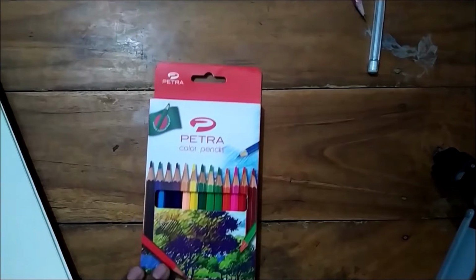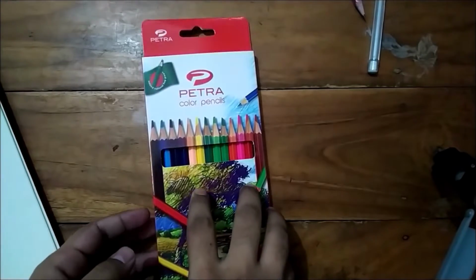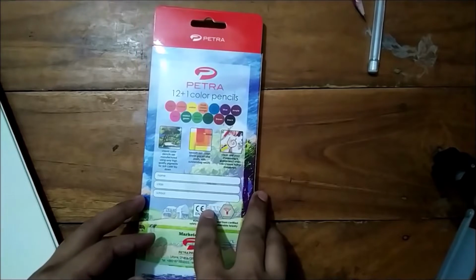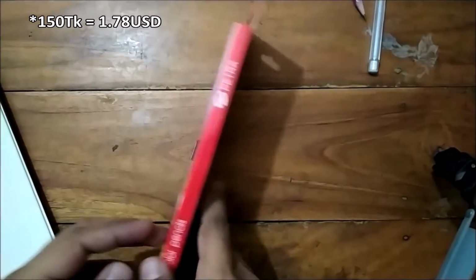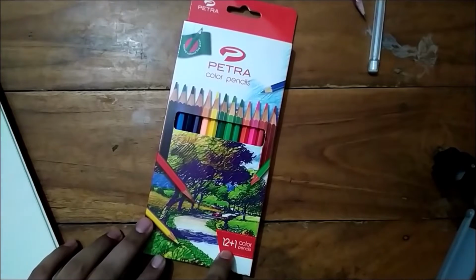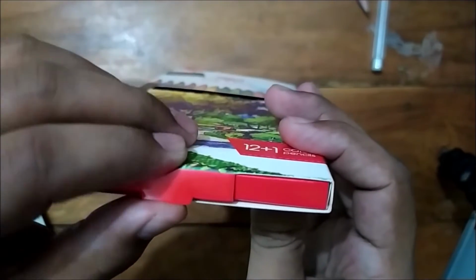The Petra colored pencils, one of the inexpensive colored pencil brands in Bangladesh. I bought this from a local stationery store for 150 taka. There are 12 plus 1 colored pencils in this box. Let's open it.